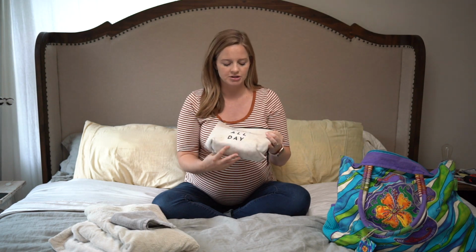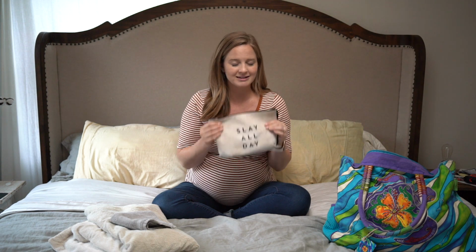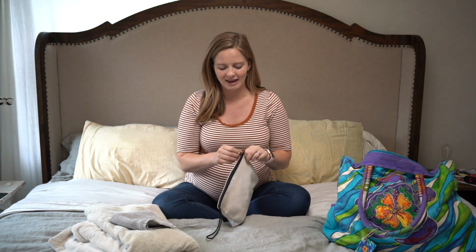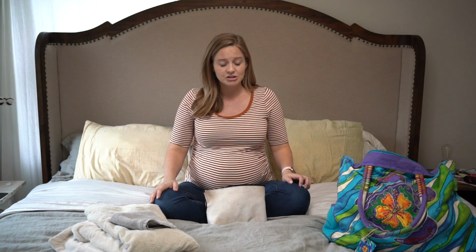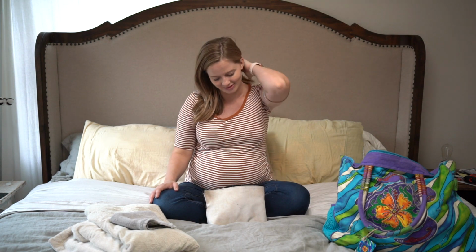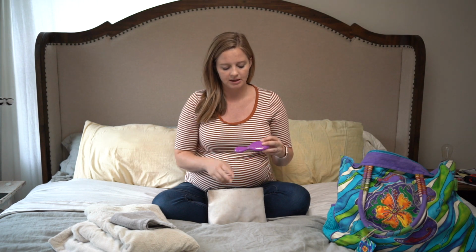In here is just toiletries. This bag is actually disgusting, so don't mind it. I really need to clean it, but this is my travel toiletry bag, and this is what I'm going to bring. Last time I had this huge plastic bag of so many toiletries. I looked at the video and I even have a Tide to Go pen in there. I don't know what I was thinking I was going to be doing at the hospital, but I overpacked. So in here I just have a few items like some facial wipes in case I don't want to get up to wash my face or can't.